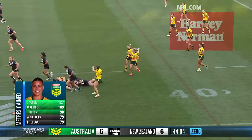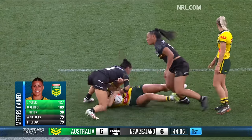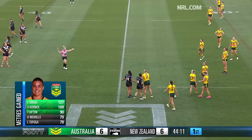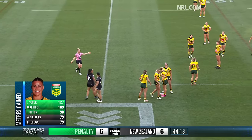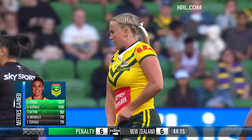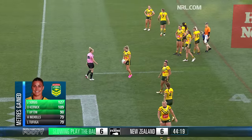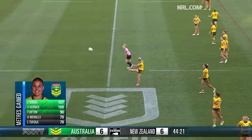Jamie Chapman, Australia's try scorer today, but look at those numbers being put up by Jess Surges today. Yeah, they just get a penalty out of their own end, the Jillaroos. Jess Surges has been immense. Her carries out of the back end have been huge for the Jillaroos. Olivia Koenig not far off as well, making some of those tough yards.